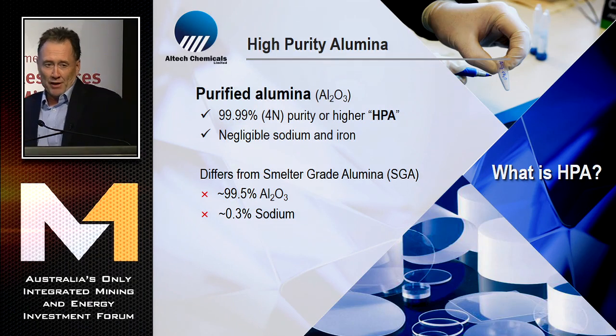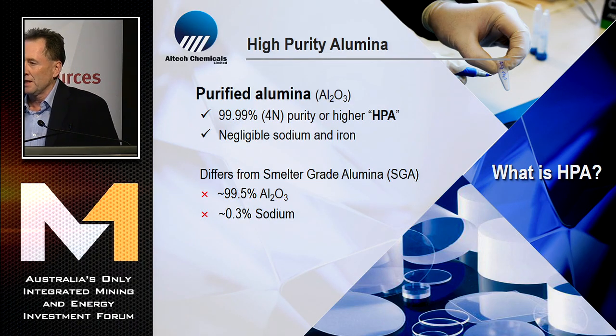So just a bit of background on high purity alumina. As the name suggests, it's purified alumina at 99.99% purity, and importantly, negligible sodium, iron, and other impurities in the product. And it differs from smelter grade alumina, which is about 99.95% alumina and has sodium impurities in it.